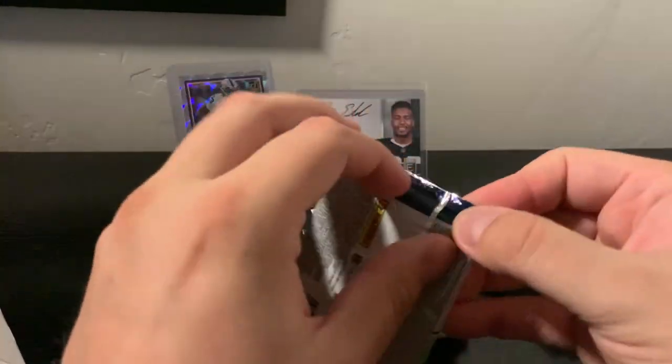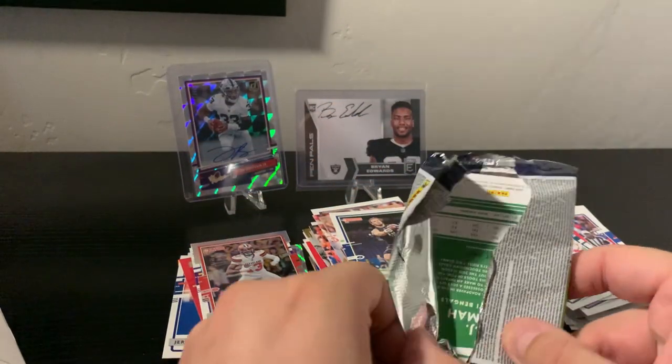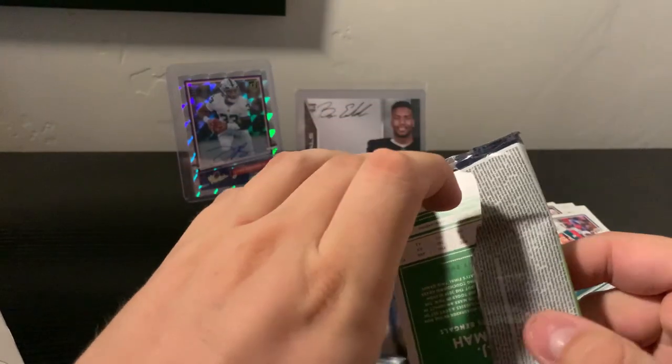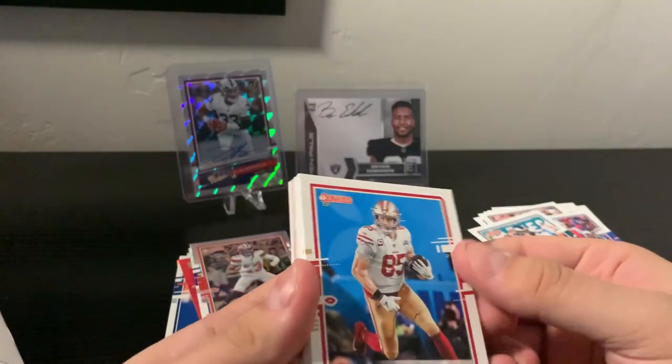All right, last pack. Looks like the quarterbacks really eluded us in this box, at least for the rookies, for sure. I don't think we hit any of the big QBs. Unless we get one here.